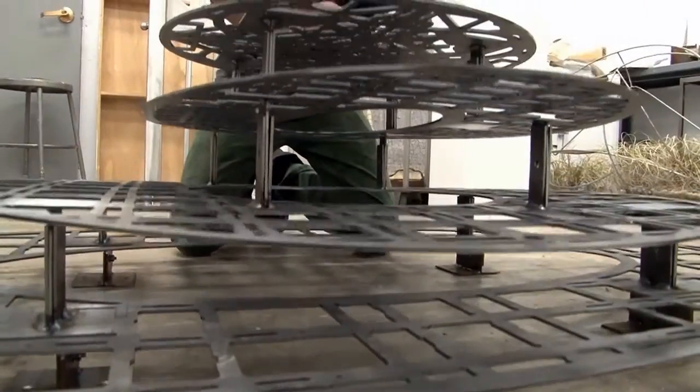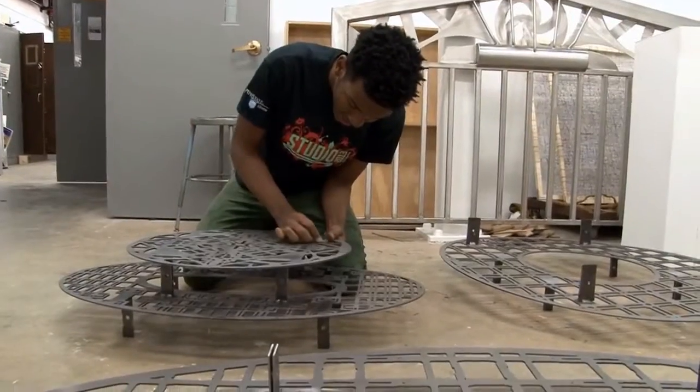The concept behind my sculpture is depicting a transition in the Rock Hill community from one based in the textile industry and transitioning into a more technological field. So as you look at my sculpture, you see all these overlapping textures that kind of tell a story about the community.